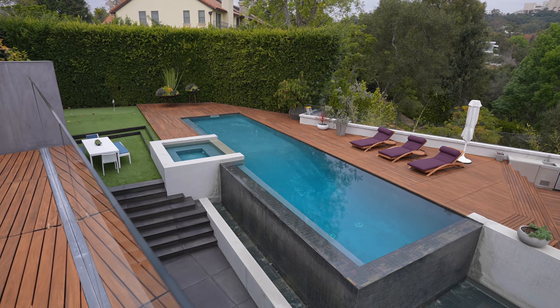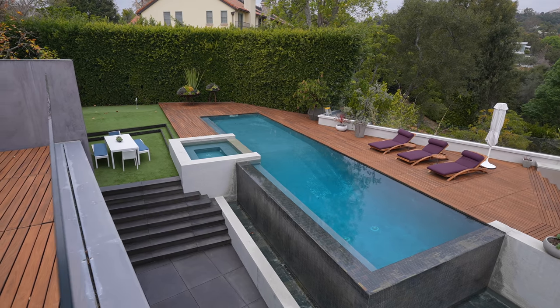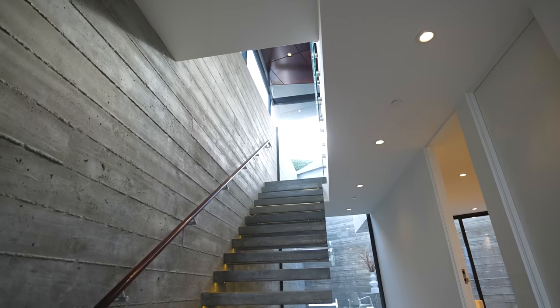While we are here, you can actually look down towards the incredible pool area, outdoor seating space. I mean, what can I say? It's an amazing home, beautiful architecture, and a great outdoor space. Now, let's take the staircase, go down to the second floor, and check out all the bedrooms.